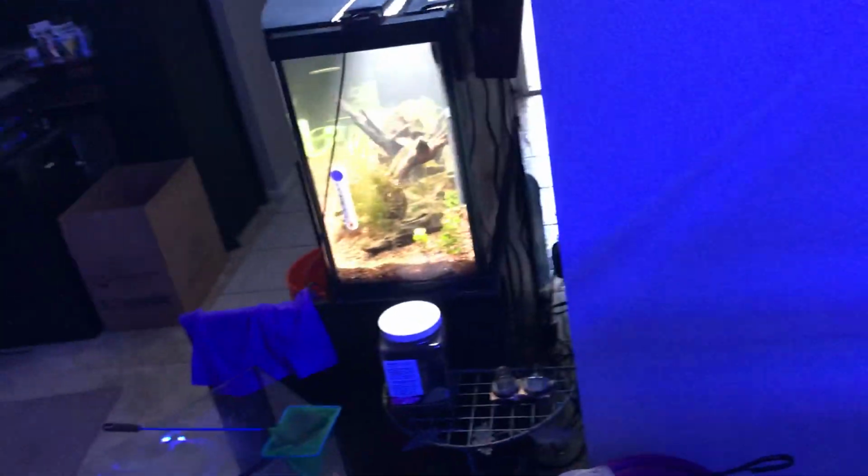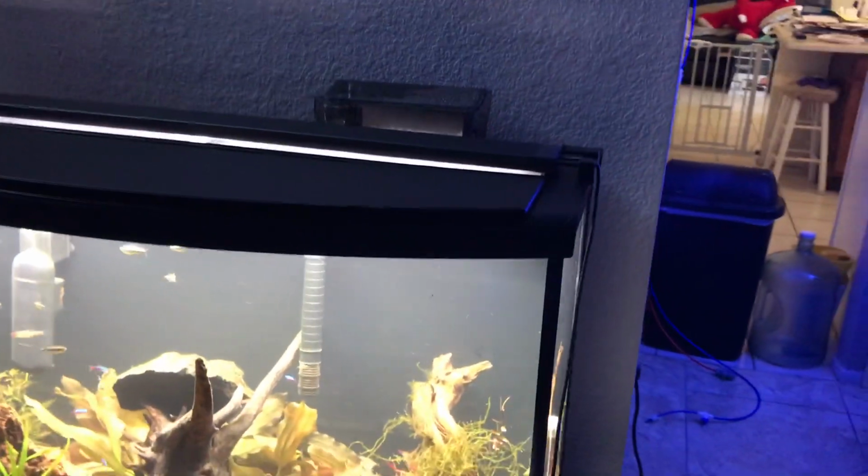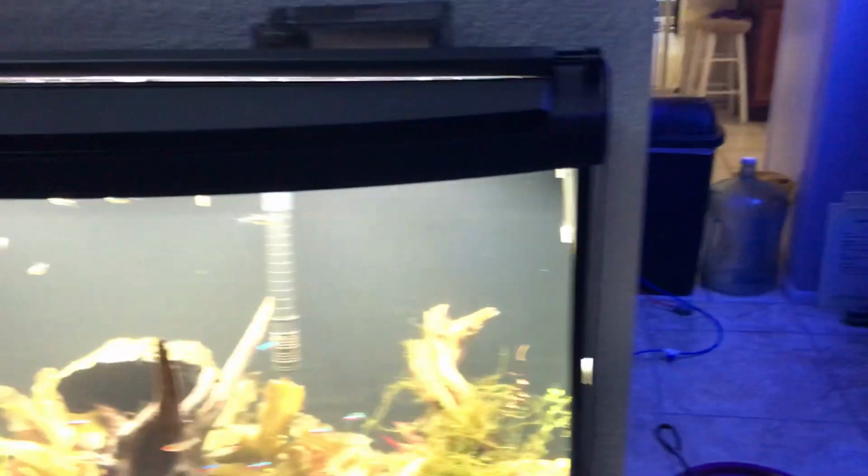Excuse me, this room is a mess because I have so many things underway right now. I did clean out my final quarantine tank, which was a holding tank. And I had rock. There's a whole bunch of rock in here I got to figure out what to do with. And then this is the ATO for the Red Sea.